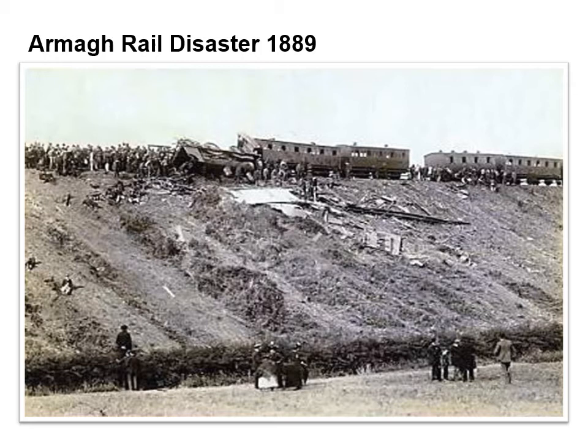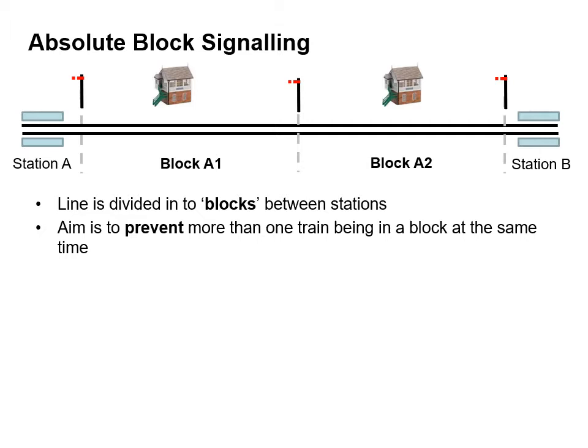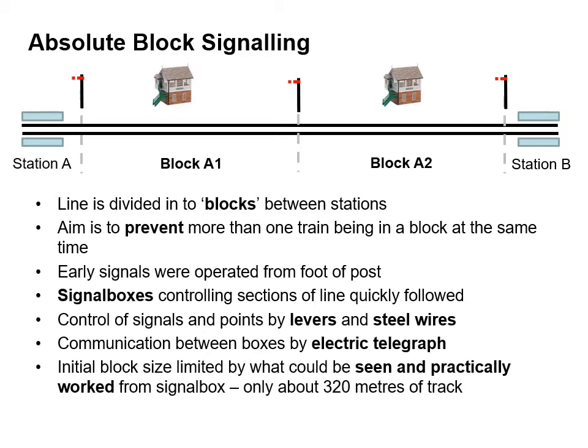So absolute block signalling was the solution. The line was divided into blocks between the stations. The aim is to prevent more than one train being in a block at the same time. Early signals were operated from the foot of the post, but signal boxes controlling sections of the line quickly followed. The control of the signals and points was by levers and steel wires. Communication between boxes was by electric telegraph. The initial block size was limited by what could be seen and practically worked from a signal box, and this was originally only about 320 metres of track.